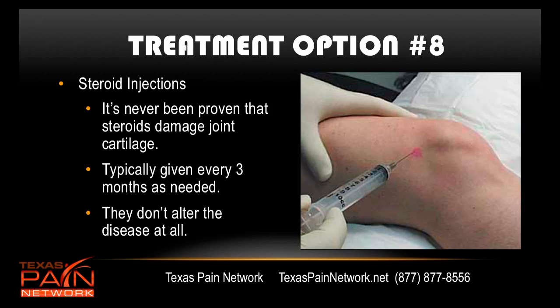Treatment option number 8 is steroid injections. It's never been proven that steroids damage joint cartilage. They showed that in small animal studies. When they looked at large animals, though, it actually didn't occur, and they've never shown it in humans. So they have stood the test of time for decades. They're typically given every 3 months as needed, and they really don't alter the disease state at all. They can just provide an excellent Band-Aid for pain relief.